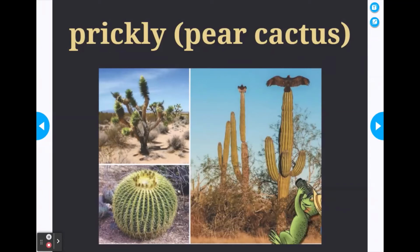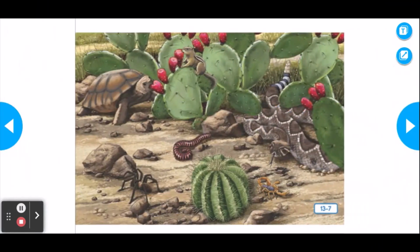Prickly. Listen for the word prickly while I read a part of our reading that you heard before. I can always find many animal friends over near the prickly pear cactus that grows close to the ground. The turtles and the squirrels love to eat the prickly pear's juicy red fruit. Many animals, like the spider and the snake, love to stay and hide under the prickly pear cactus so they can get their shade. I like hiding out here with my desert friends too.